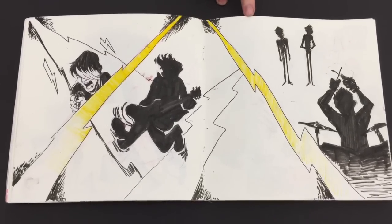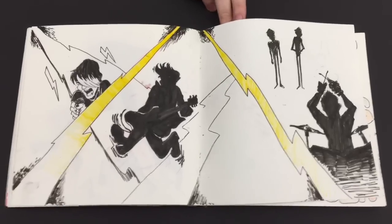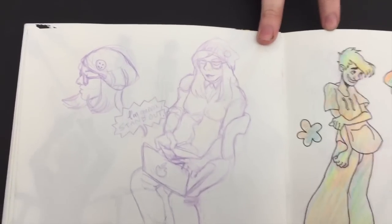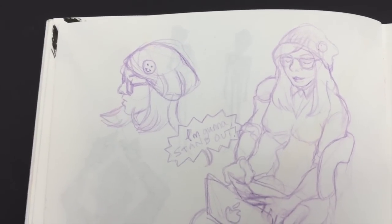Silhouette, beautiful shape. Love the skinniness of those two characters over there. Black and yellow, another different theme. Very energetic with those angles. Good, good, good. And this character over here, that is just a phenomenal little portrait.